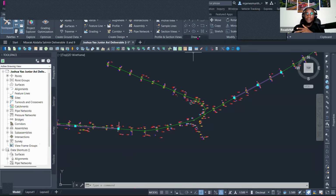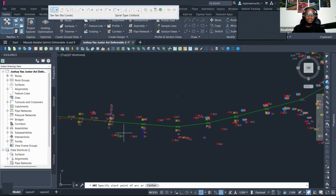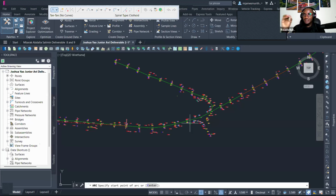So I can go to draw. Under draw, I can select the 3-point arc. So I'm going to select, for example, the 3-point arc. In the estimation, this is how we estimate. And this is because you are a beginner. As you do this over and over again, you can figure out the radius that you need because of experience. But for a beginner, you can approximate the radius of your section.